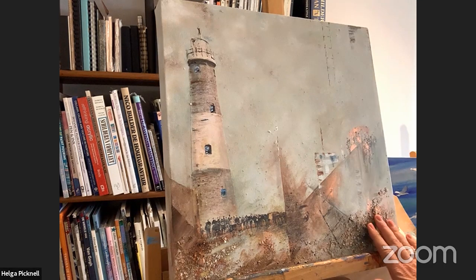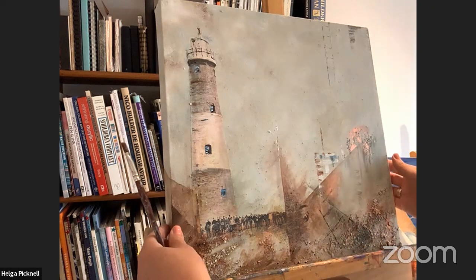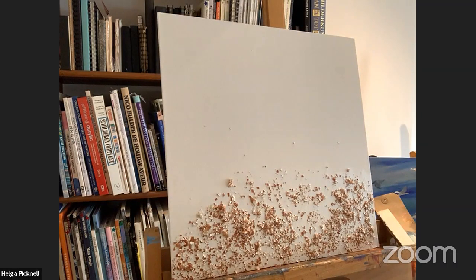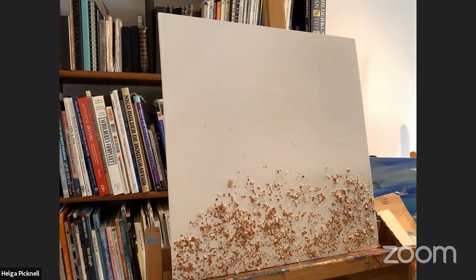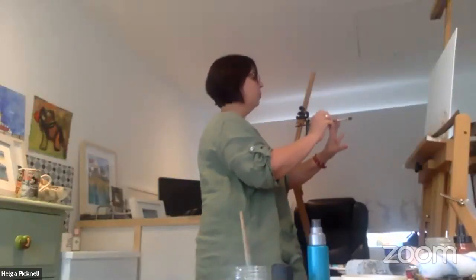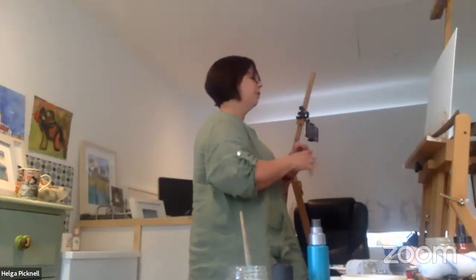Like John said earlier, I've got some texture on here. Don't know whether you can see this. So I'm going to just quickly move this. I've already put the texture onto my canvas. Oh, you've cheated. Well, yes, absolutely. I'm just going to put my painting over there. This is something that you can do afterwards as well, and then put a bit more paint on. But I've done it now.